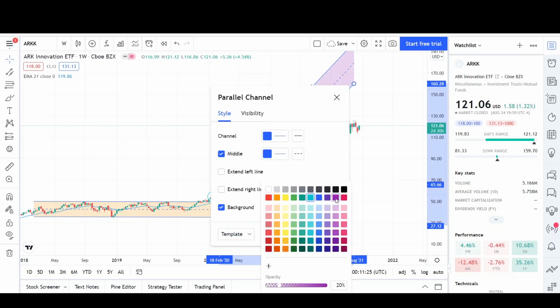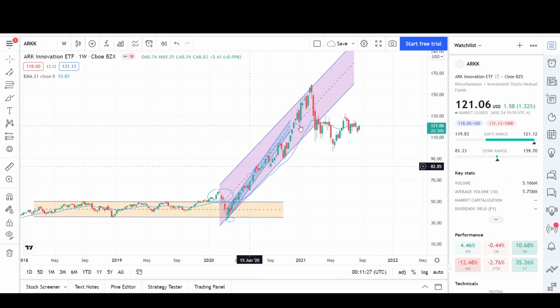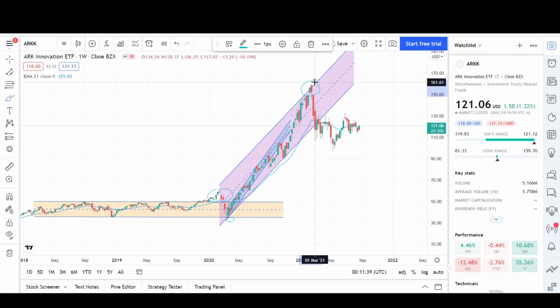Let's make it purple. So it looks like this purple channel is still in play. We've got to make a retest of this new high before reversing back down. So what happened here was there was an overshoot just by a little bit, and price was far from the EMA, and the EMA acts as a magnet, and that's what happened. Price has to fall back down. It can't just keep on going up forever and ever, and that's what happened.